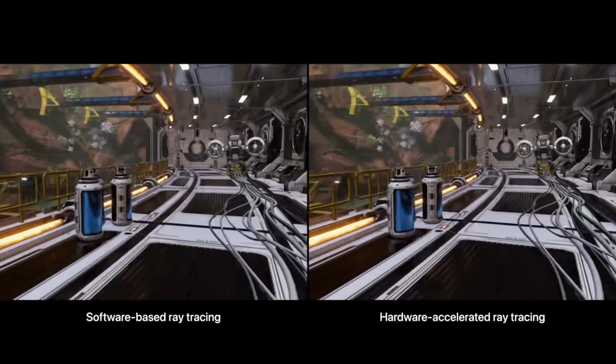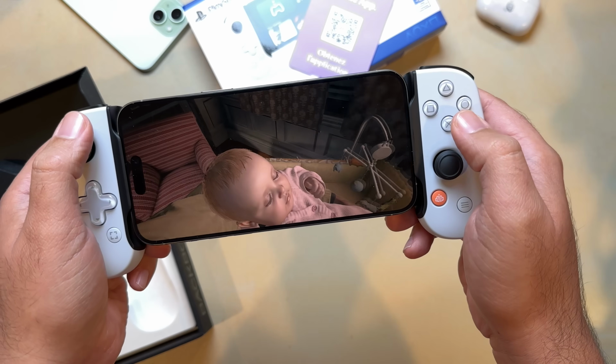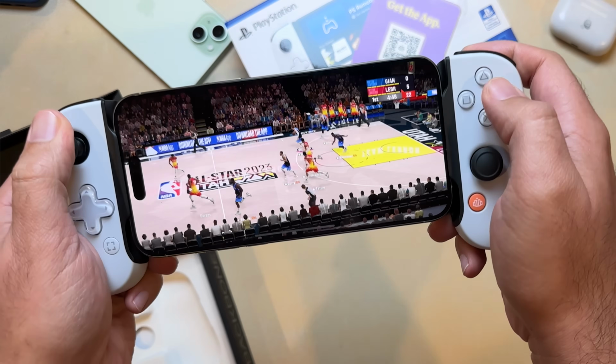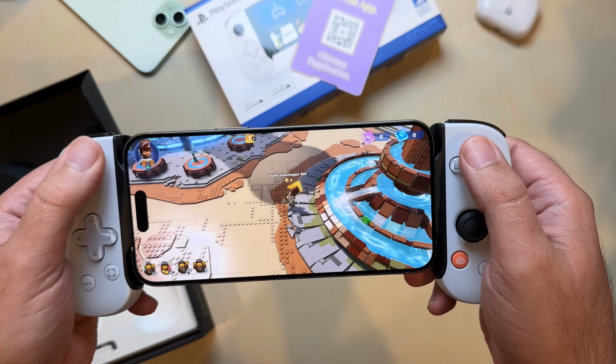Now, I'll have a dedicated video coming on gaming on the iPhone 15 Pro as well, but let me just say that playing Resident Evil Village on a smartphone at this quality was insane. I can't wait to see how other games like Death Stranding and especially Assassin's Creed Mirage look with the power of the A17 Pro behind them.